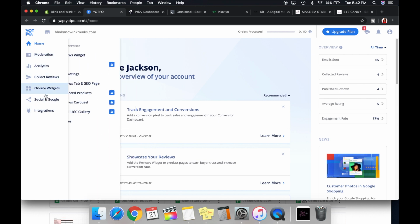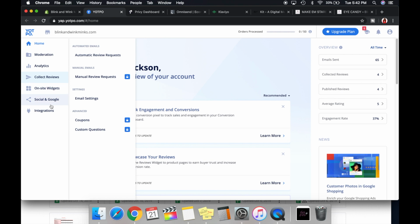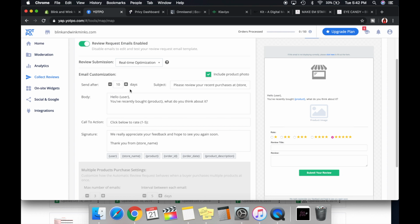I think the more you pay for it, the more things you can get. Like, these are locked, so of course you can't use those, but you can set up the time. So mine is sent 10 days after. I want to give the user enough time to wear the lashes and figure out if they like them or not. If I do it within 24 hours, then they probably haven't even received the lashes yet. So since it takes 3 to 5 days to receive my lashes, I give them an additional 5 days to wear the lashes, and then they can make their review.